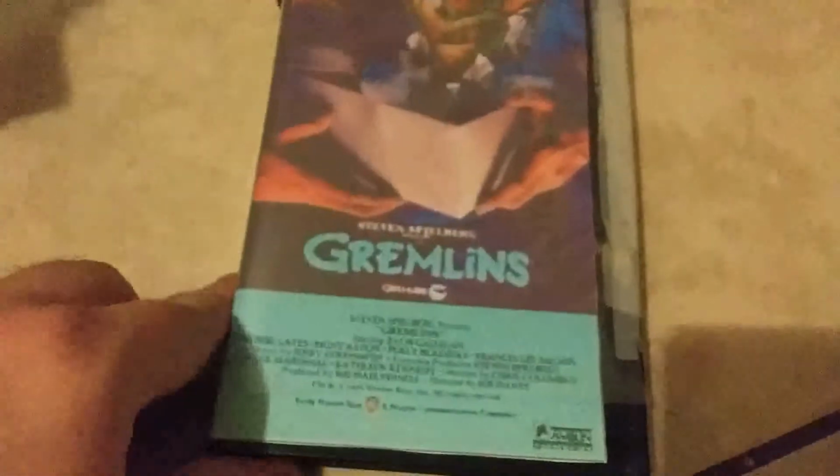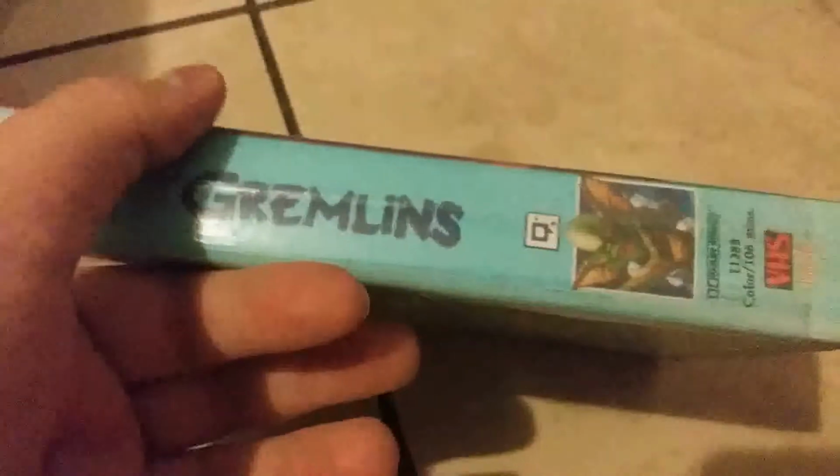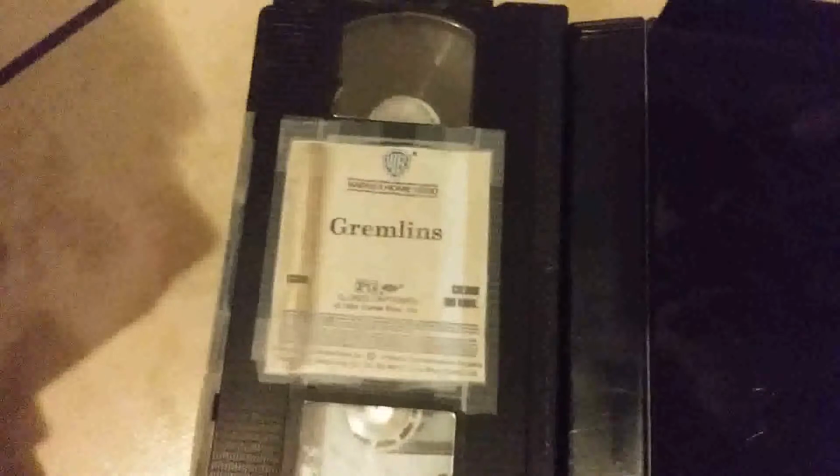The other copy I have of Gremlins was one I made myself. I struck it from this tape and added the Canadian. And the only difference between this and this would be that on this tape I used the Canadian warnings at the beginning to differentiate the two. So there's the tape for my homemade Canadian copy.